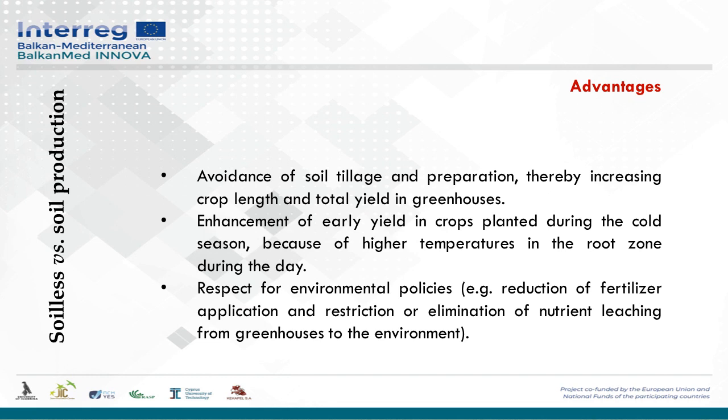And also by using the soilless production systems we can contribute to enhance the early yield in crops planted during the cold season because of the high temperatures in the root zone during the day, and this is especially important for cucurbitaceae vegetables, which are very sensitive to temperatures in the root zone, and thus by providing a higher temperature in the root environment due to the use of inorganic substrate, we can improve the earliness of harvesting of these crops.